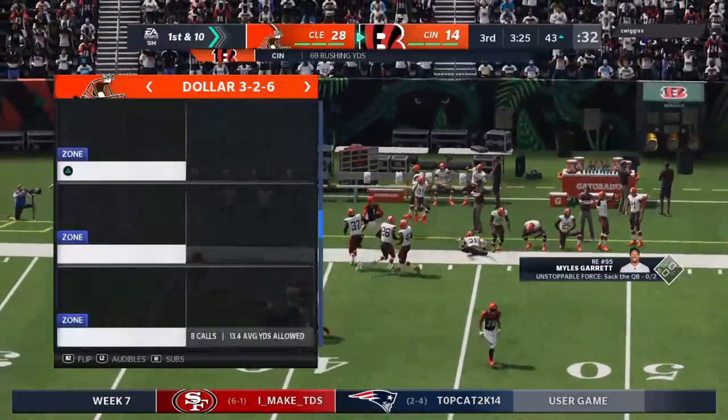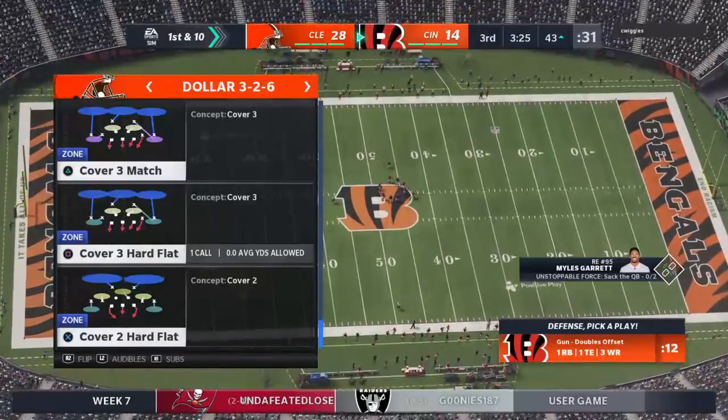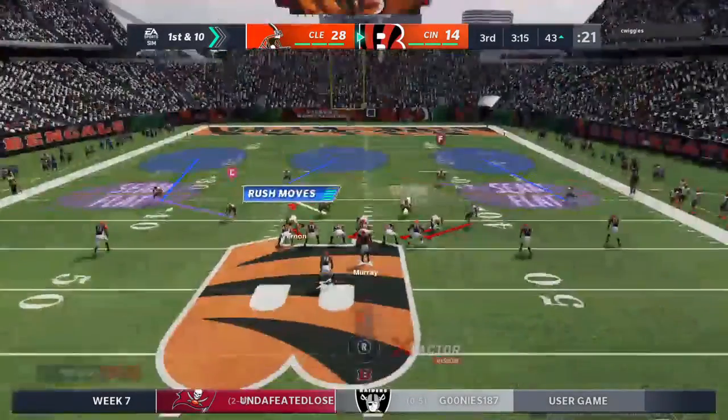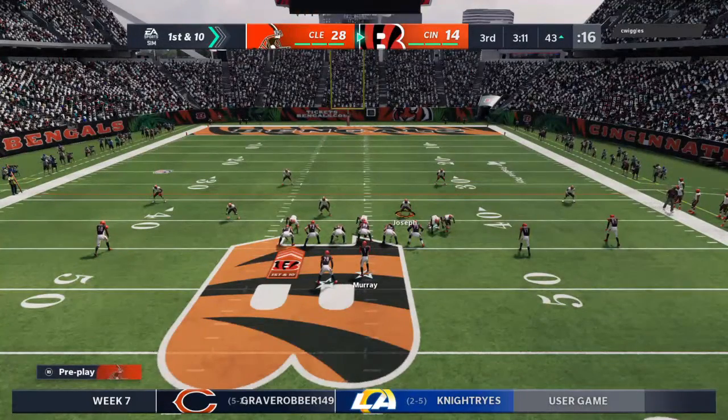Now that definitely hurts because the mindset is getting a 3-and-out there, and they don't get it done. They give up the scramble and a pickup for a 1st down. So the big play gets him across midfield now for 1st and 10.